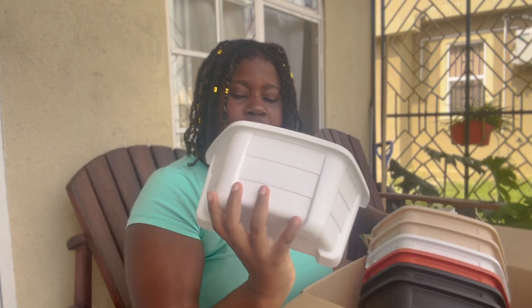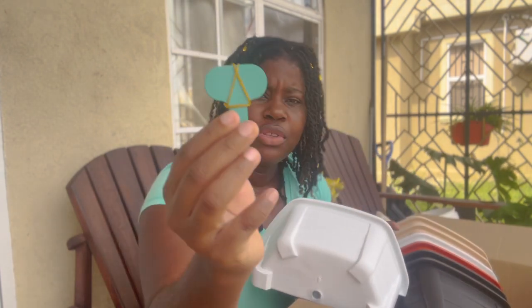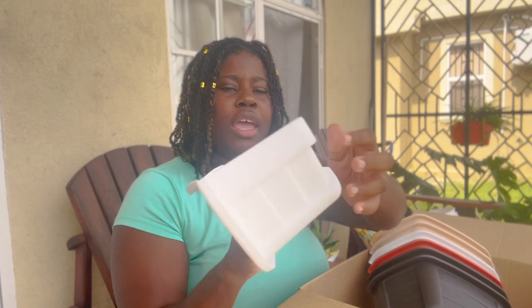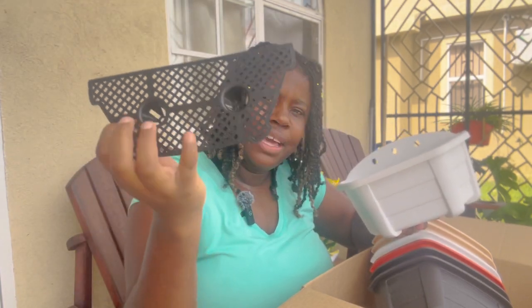So it's 7 in total, and what it comes with is these cute things that you can use a white marker on to label the plants. So if I was going to use them for seasoning, like thyme and scallion and that kind of thing, it would be good to label them to know what's going to spring up, especially if you're starting from seed. It also comes with a drainer right here. It comes with a plug at the back so that you can release the excess water. And this is how thin it is. Once you have this in, and then you have your stopper, all of them have the stopper already installed, then you're basically good to go.